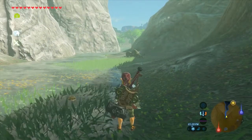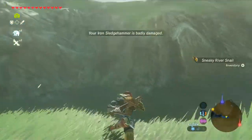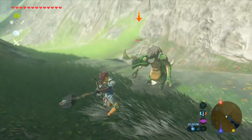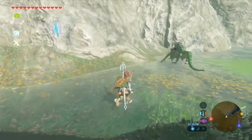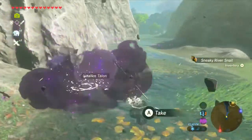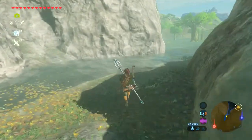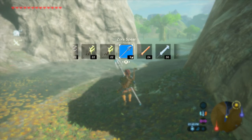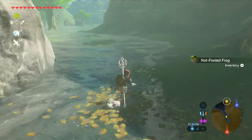Oh, it's just a regular Lizalfos. Also a snail. Aw, man. Come on. There we go. That's what I wanted to do. Darn Lizalfos. Okay. I mean, until my Master Sword comes back, I'm kind of stuck using my alternative weapons. Guess I can use the light scale trident for now. Doesn't hurt.